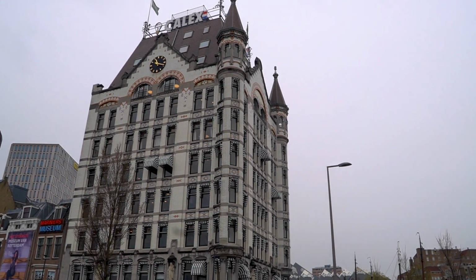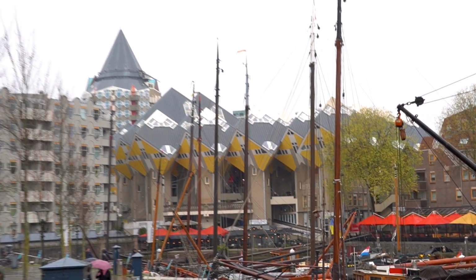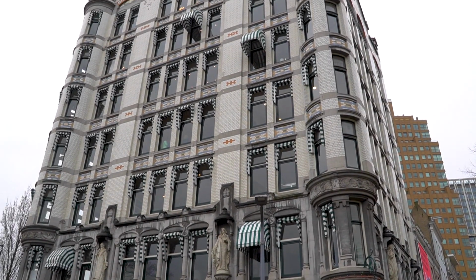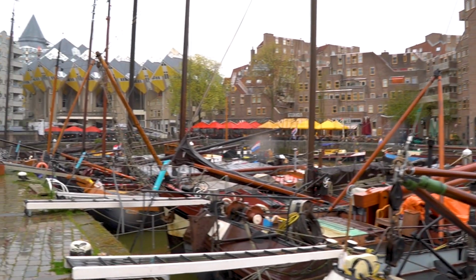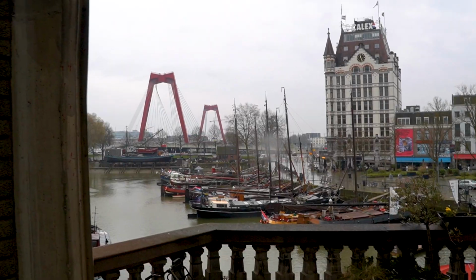As Rotterdam is one of my favorite cities, we did not book any guided tours as I know the city very well. So we started our tour at the Witte Huis, which used to be the highest building of Europe at one point. Nowadays it's just a very small building in between many skyscrapers here in Rotterdam.